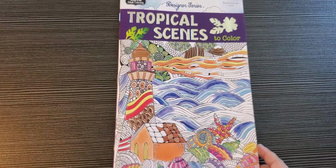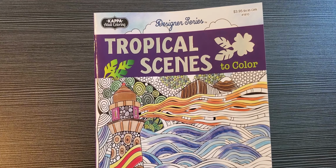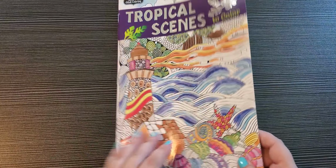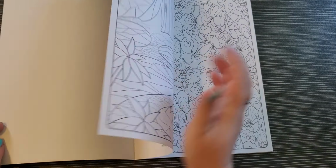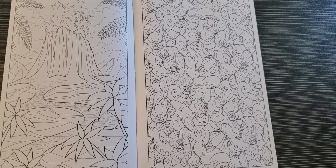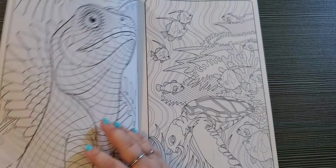And then the other one that I picked up while I was there was this Tropical Scenes to color. This is also by Kappa Adult Coloring. You can see it there. Designer series. And it is the same Kappa book publishers and the same publishing information. But this one is the same concept where your pictures are in a border and they all have this perforation so you can tear them out, which is really nice. But it is the same paper, newspaper style. I don't mind these at all.